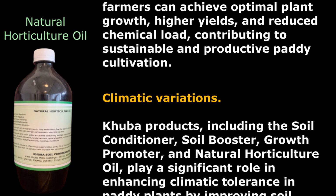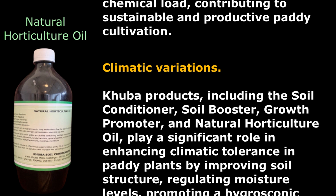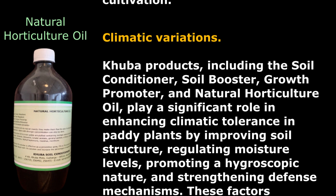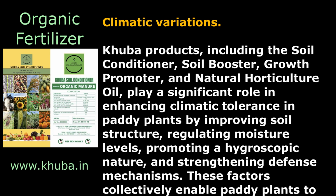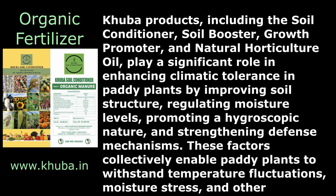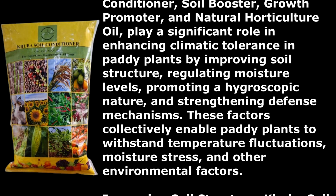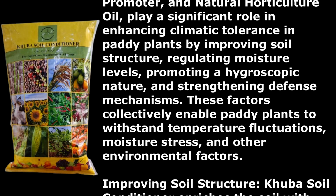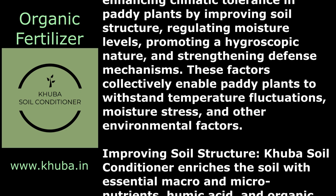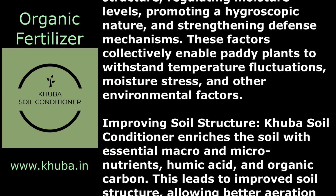Climatic variations. Khuba products, including the soil conditioner, soil booster, growth promoter, and natural horticulture oil, play a significant role in enhancing climatic tolerance in paddy plants by improving soil structure, regulating moisture levels, promoting a hygroscopic nature, and strengthening defense mechanisms. These factors collectively enable paddy plants to withstand temperature fluctuations, moisture stress, and other environmental factors.